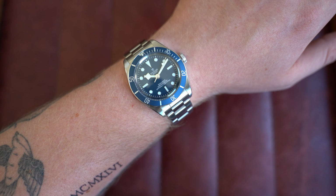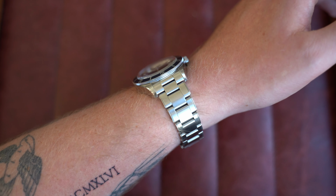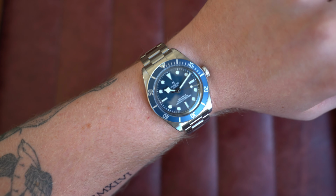Oh no, I haven't talked dimensions, sorry. So 39mm by 47.5mm lug to lug, only 12mm thick and 20mm on the lugs, so go check this one out on the website today.